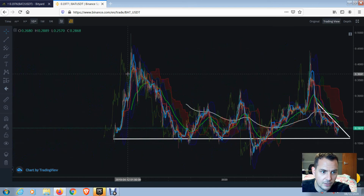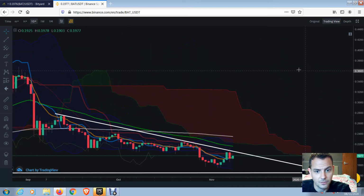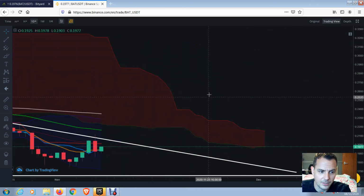Is it overvalued at these high levels? I don't think it is either. I don't think it's overvalued even at 50 cents. I don't think it would be overvalued. I think it could easily go to $1 or $2 or more. So these levels are very enticing when you see them.